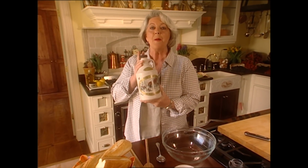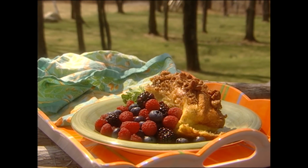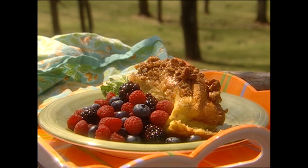At last, for the star of the show, pure maple syrup. This is gonna be one of those recipes that I really think that y'all are just gonna love. I think you'll wanna make sure it never leaves your files. You'll use it time and time again.